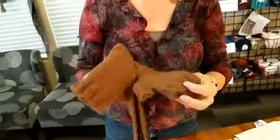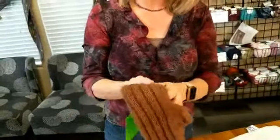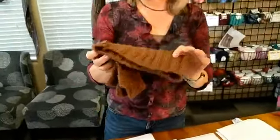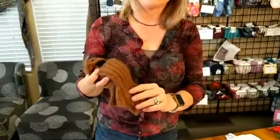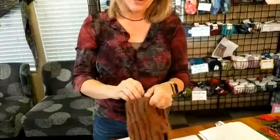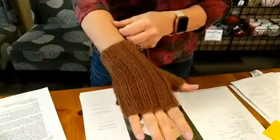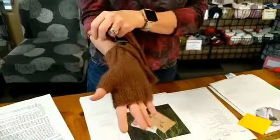Now these little tiny mini mitts, I just kind of cast them on and made them, because I was trying to make this Calorimetry pattern and the mini mitts with one skein. So I made it as long as I could and as big as I could, and here's my little mitts. They turned out pretty cute. So anyway, that was done with one skein and a little bit of creativity.